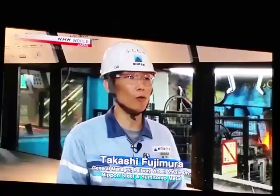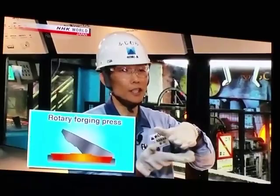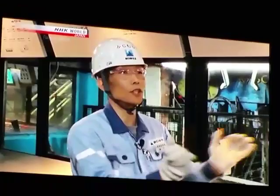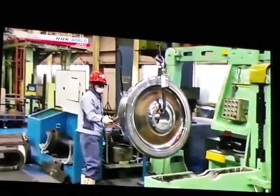Because the rotary forging press rotates, the upper mold is slightly tilted. This enables us to produce wheels with extreme uniform metallic density. Then, after forging the wheel, we make final adjustments as the steel cools. It's what we do during this cooling process which ultimately dictates the hardness of the wheel. This manufacturing process produces wheels that are both wear-resistant and durable.